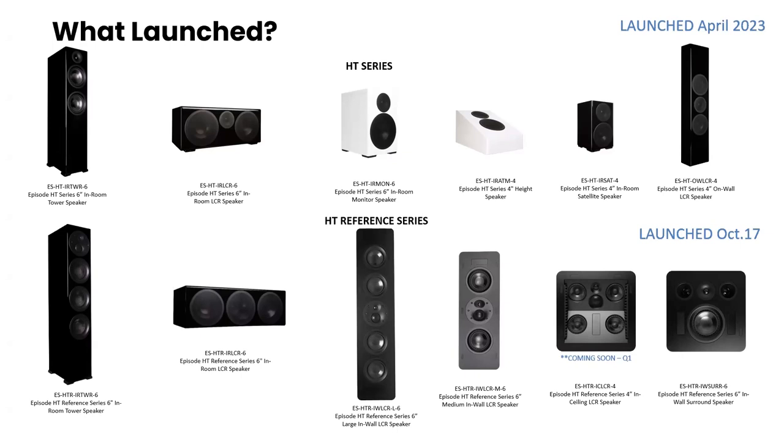On the HT reference series, we have our flagship tower speaker. This is a four-way tower. Incredible sonic performance. I will spend a little bit more time on that and go into detail on a couple slides ahead. We have our flagship home theater reference in-ceiling LCR. Again, it could be mounted horizontally or vertically, depending on the application, as a left, center, or right.